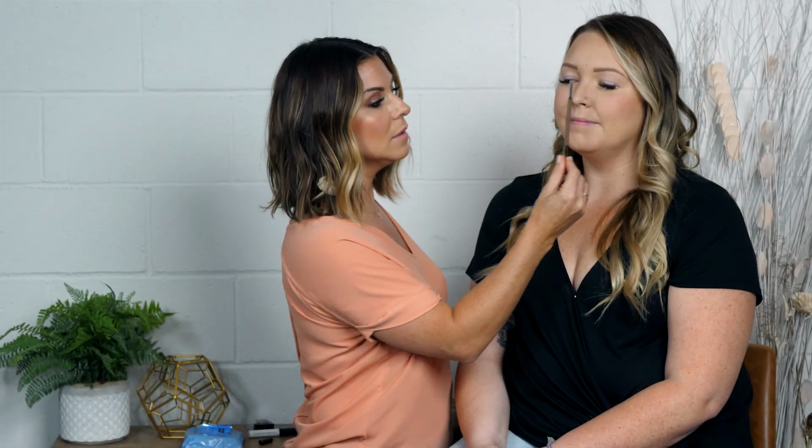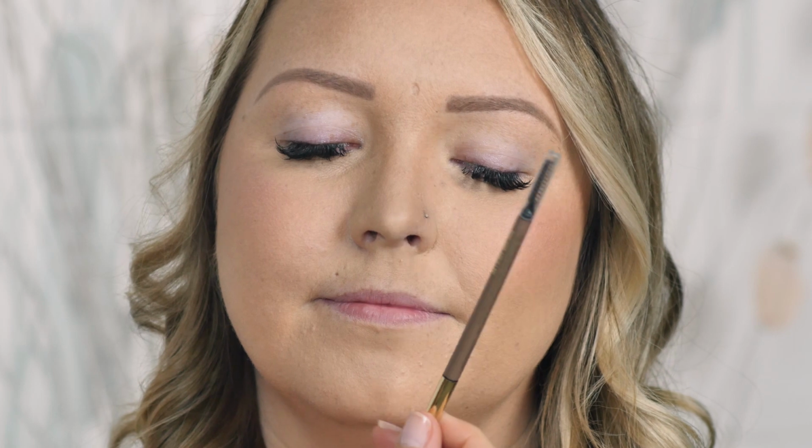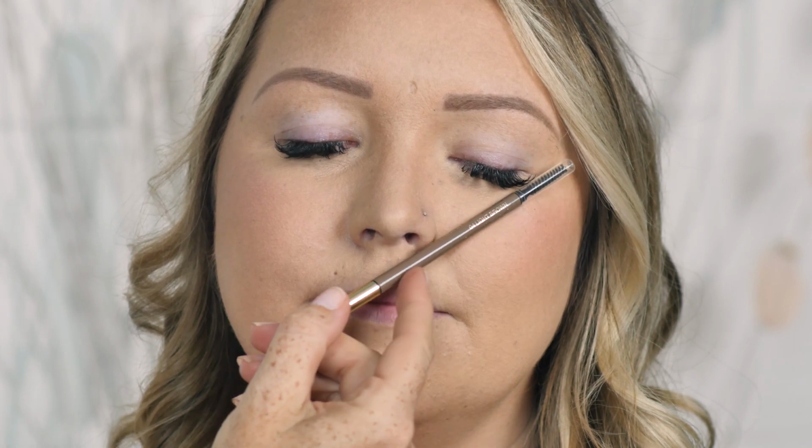If you take a pencil on the outer part of your nose, that is where your brow should start. It should end from your nose to the outer corner of your eye, and then it should arch right on the outer corner of your iris, if you look straight. Those are the points where brows should be.